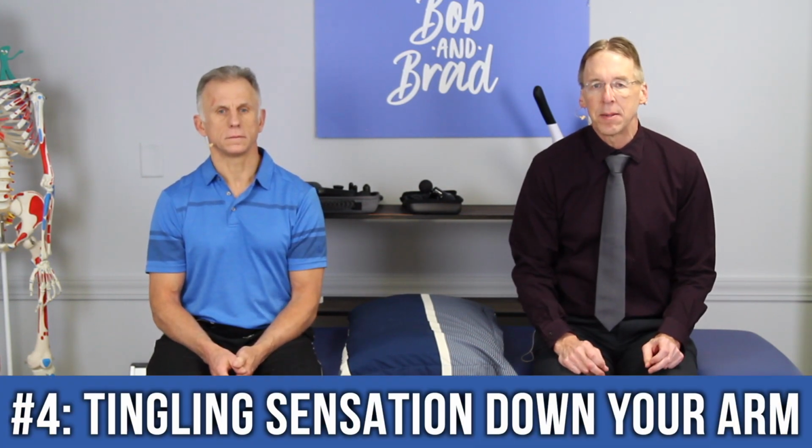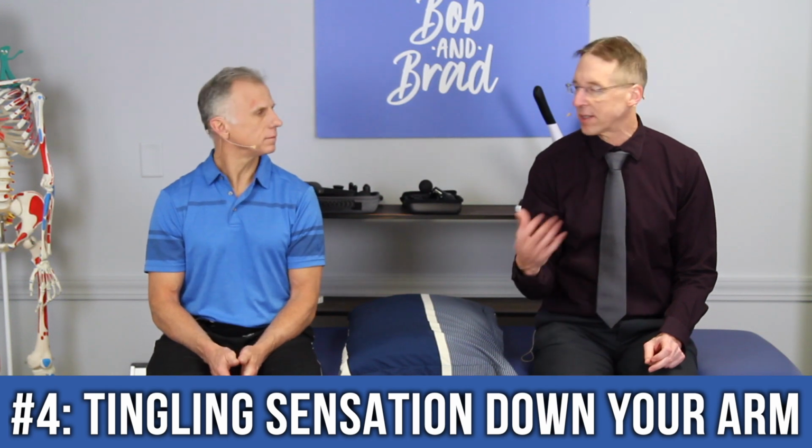Now, this could be carpal tunnel. They overlap, and this is one of those tough ones that's not always easy to clarify. It could be a pinched nerve anywhere, like in your elbow, which can send pain down to your forearm and hand. If you have tingling, pins and needles sensations in this area, that can be a sign of a pinched nerve in the neck. Sometimes you have both.